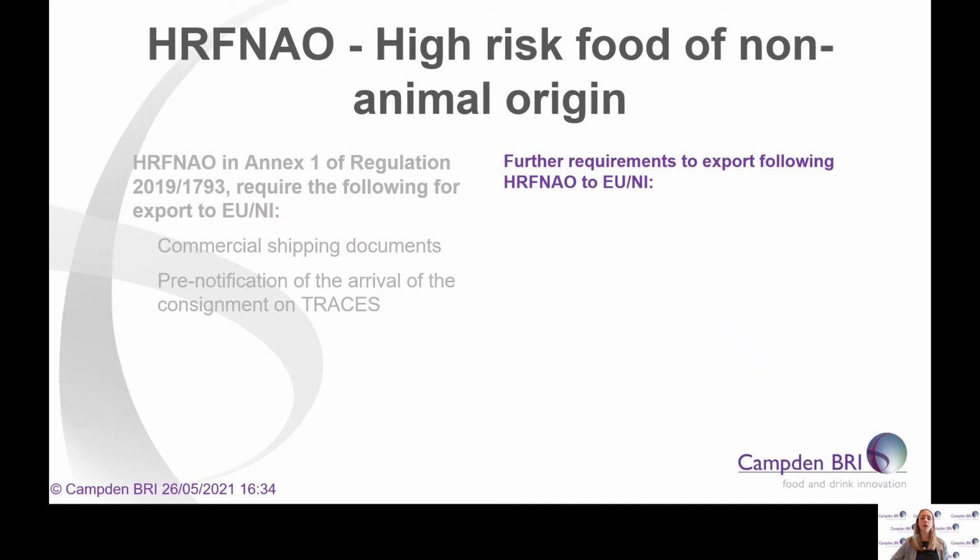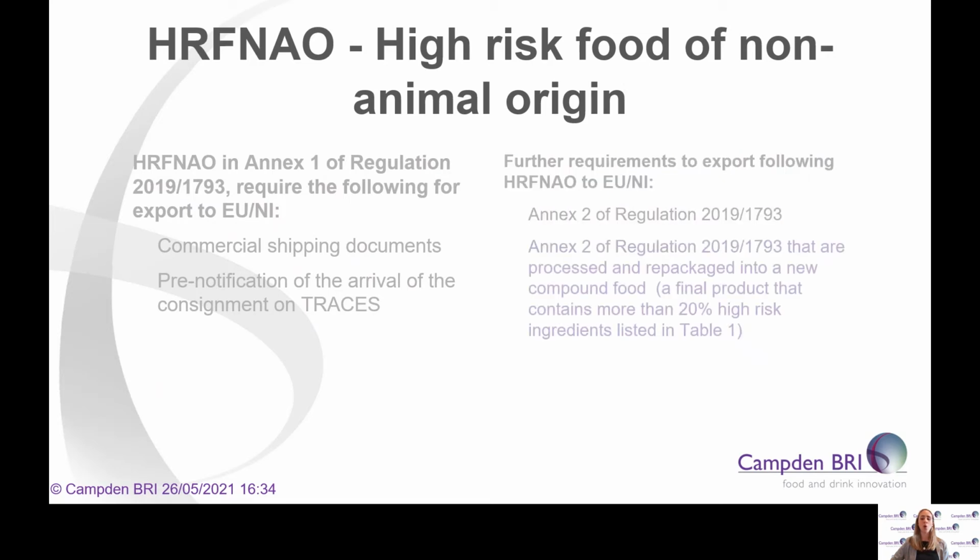There are further requirements to import other high-risk foods of non-animal origin, including those listed in Annex 2 of the same regulation, or any compound foods made up of more than 20% of those high-risk foods listed. There are also requirements for any foods listed in Annex 1 of Regulation 2020/1158, high-risk foods of non-animal origin following the Chernobyl power station incident.